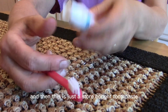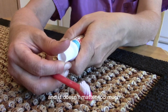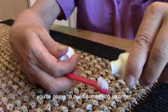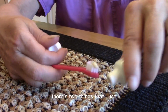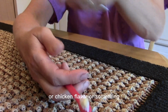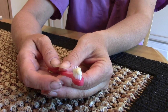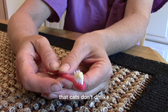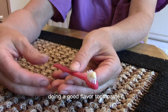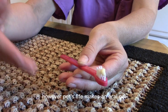And then this is just a store-bought toothpaste that Trish had, and it doesn't matter too much except that if you really have tartar, you're going to need something stronger. And I'll tell you, there's two things that I use. This is like a malt flavor or chicken flavor or something. So CET is another option. Those are conventional toothpastes that cats don't dislike, which is a good way to start doing a good flavor toothpaste. However, PetzLife makes an oral gel.